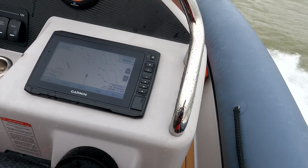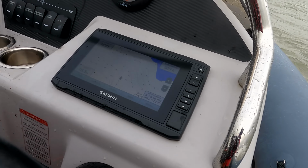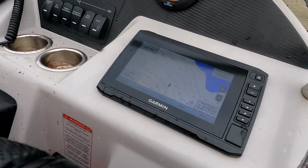So we're now doing 48 knots. See, the boat's still running very level. I can still have a conversation with you here, even running at this speed. Say 46 knots. I'm just gonna slow that back down.